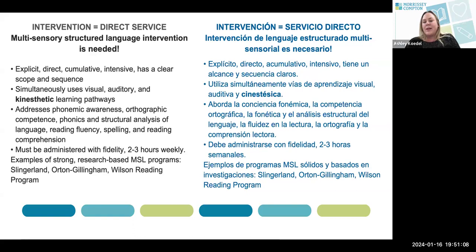The kinesthetic component is the piece that isn't necessarily naturally built into a lot of phonics programs. And it's a really important piece if we think about using that multisensory modality to let the students feel, right? Be able to feel that letter formation. And so that's an important piece. Those programs address all of the areas we talked about within the program. It's all encompassing. There's phonemic awareness, orthography, phonics, structural analysis of language, spelling, reading fluency and comprehension.